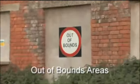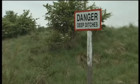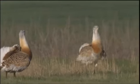Out-of-bounds areas are marked on your maps and have signs like these. There can be a number of reasons why an area has been designated out of bounds. It could be dangerous, or there could be fragile archaeology or environmental reasons to protect it.